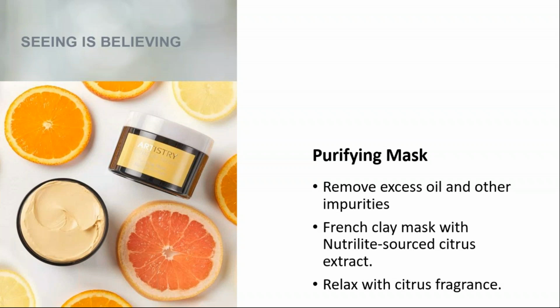Now, it enhances your makeup, and it helps your makeup look fresh and matte, less oily, and this helps your makeup stay on better all day. Now, naturally soothing oatmeal brings a sense of calm despite the stresses of life, and also includes Nutrilite-sourced citrus extract, which is wonderful for skin that tends to be a bit reactive.